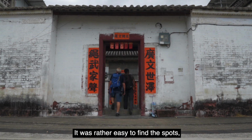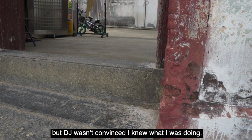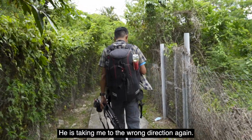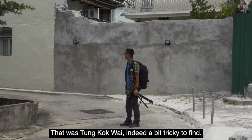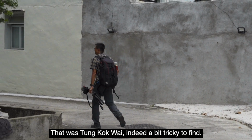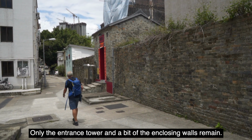It was rather easy to find the spots, but DJ wasn't convinced I knew what I was doing. What's going on, Jack? You take me the wrong direction again. That was Tong Ko Wai, indeed a bit tricky to find. Only the entrance tower and a bit of the enclosing walls remain.